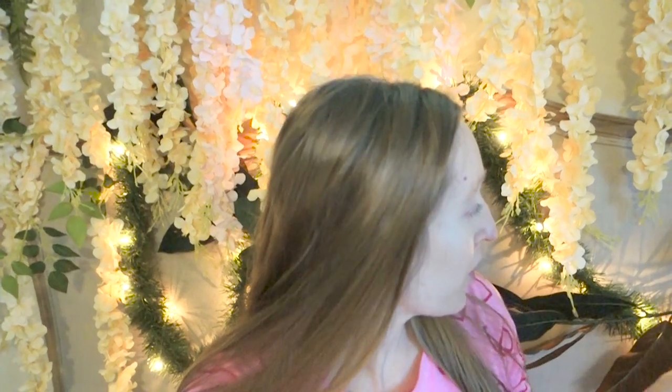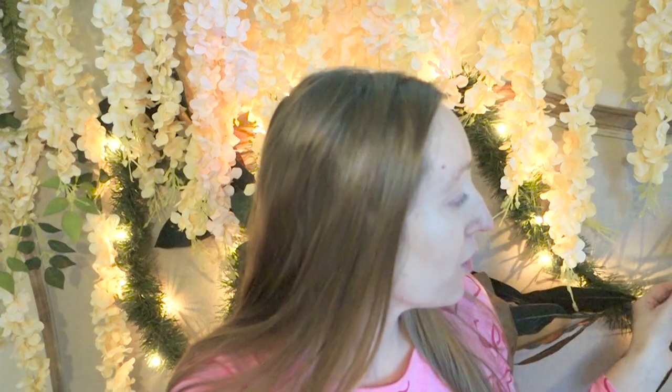I did a whole big thing of wisteria that goes side to side here. I repurposed our Christmas garland that lights up, and I also have an old photo backdrop, and I brought them all together, and it's just so nice and so warm and inviting that I love it. I'm gonna turn this light back on.